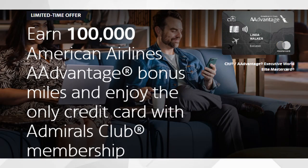Now, on top of that, you can also earn a spend bonus with this card as well. So as long as you're able to spend at least $10,000 within the first 3 months of having this card, you will be receiving a spend bonus of 100,000 miles. That's pretty good there.